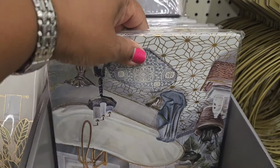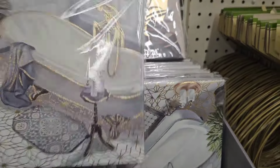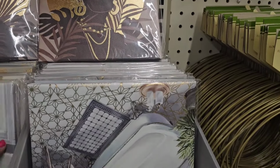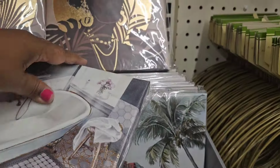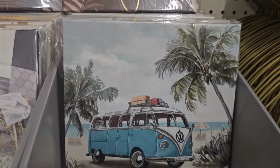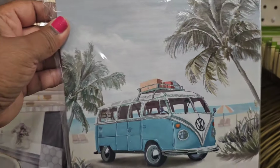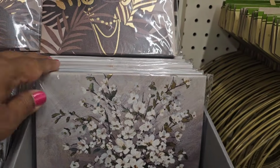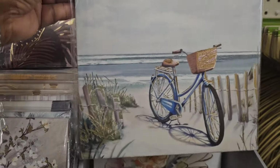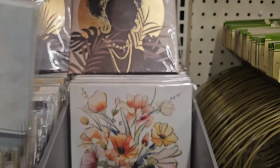Then they got this one here. Oh wow, this is super, super cute. And then they got this one here. That's really adorable with the mat. Then they got the camper here. That's gorgeous. You got the flowers here. They got this one here with the bicycle that I cannot ride. Look how gorgeous that is.